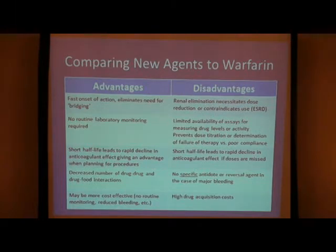There's no specific antidote or reversal agent for these medications just yet, like we have vitamin K for warfarin therapy. So it could be potentially harmful in the case of major bleeding. And the drugs do cost more for the patient. So high drug acquisition costs might be a disadvantage for some patients.